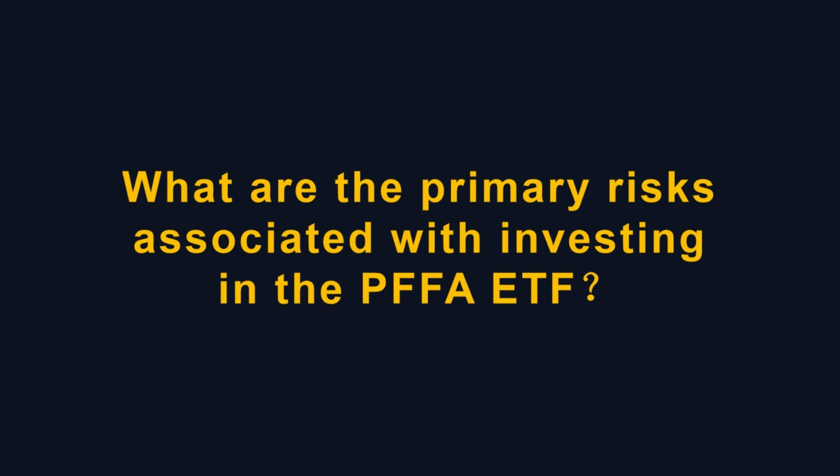What are the primary risks associated with investing in the PFFA ETF? Here's a breakdown of the primary risks associated with investing in the PFFA ETF, Virtus InfraCap US Preferred Stock ETF. 1. Interest rate risk. Preferred stocks are particularly sensitive to changes in interest rates. This is because they offer a fixed dividend payout, unlike common stocks whose dividends can fluctuate. When interest rates rise, the relative attractiveness of fixed income investments like preferred stocks declines. Investors can earn a higher yield by investing in newly issued bonds with prevailing market interest rates.